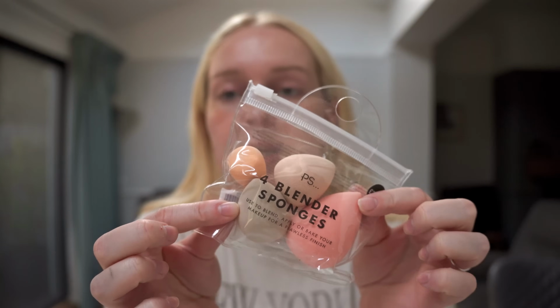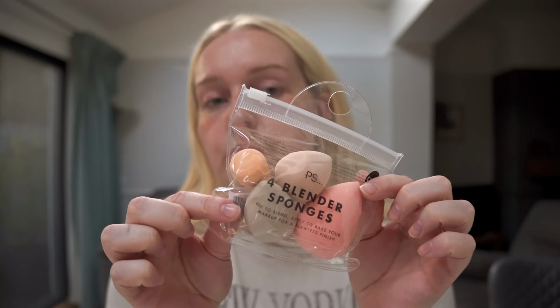Let's start. First things first, I did buy this pack of 4 blending sponges just because this is what I usually use when I'm doing my makeup. I'm not much of a brush girly. I did buy a foundation brush and a concealer brush and I tried and it just did not look good the way I was doing it. I was doing something wrong, but I don't know what it was. It just kind of looked like I had brush marks all over my face. Long live sponges.